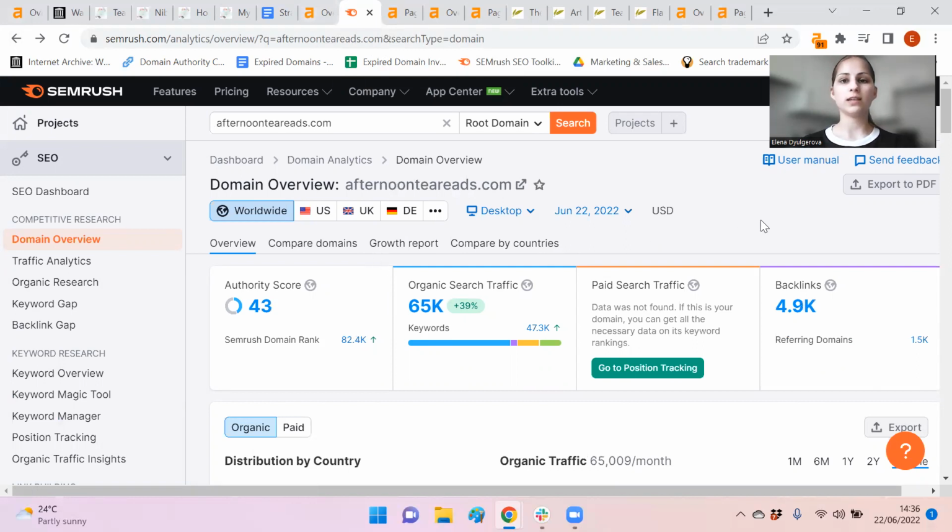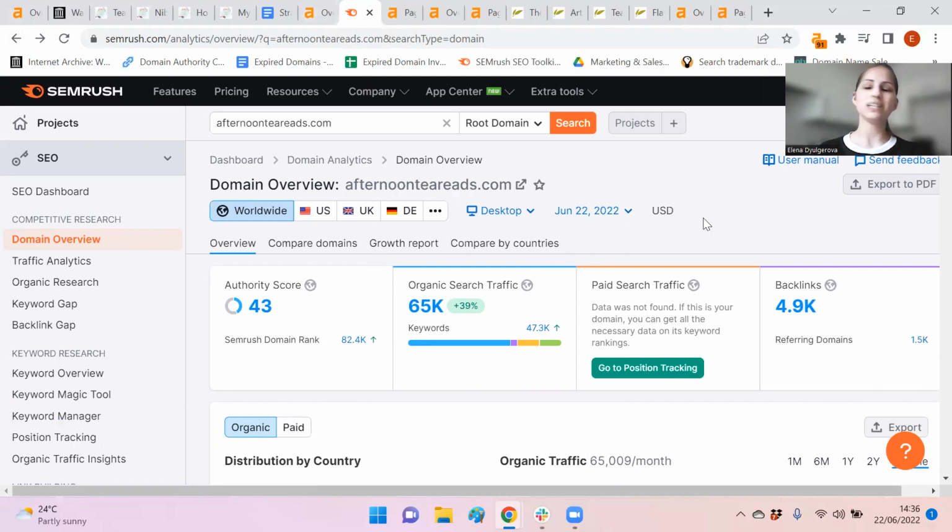I do feel like the tea and beverage space, specifically the tea and coffee space, is quite big, and there's loads and loads that can be achieved. So this is pretty much it for me. I do feel like this domain, although it doesn't have as much authority, or an amazing array of backlinks that are absolute beasts, is very promising. And if afternoonteareads.com is absolutely killing it, with only being 2.5 years old or so, then there's a lot of potential, and there's a lot that can be done.